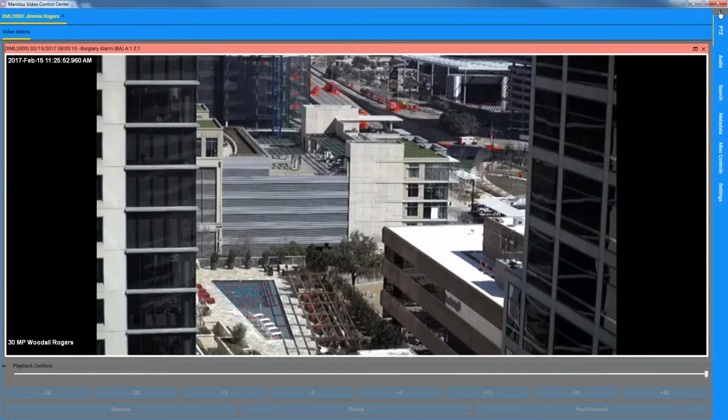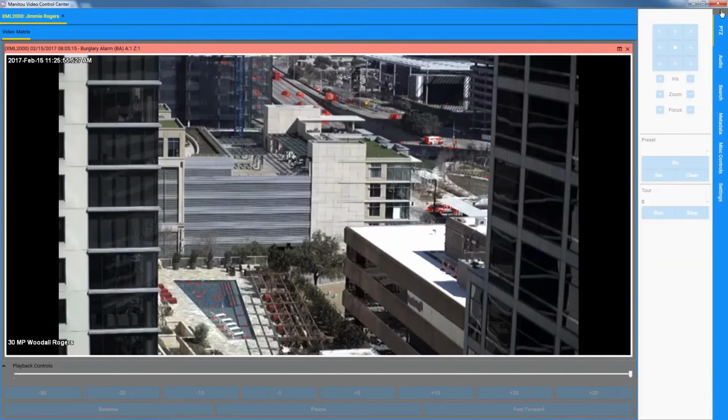If we expand our sidebar here, this is where we have access to some of our additional and enhanced controls for certain integrations. So this does happen to be a static camera, but if we did have our PTZ controls where we could pan our camera around, zoom in, zoom out, affect the focus, the iris, we would have those controls available to us here.